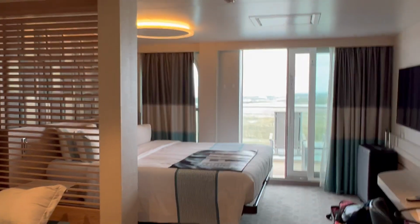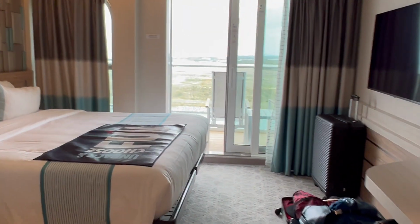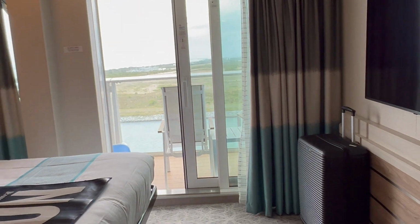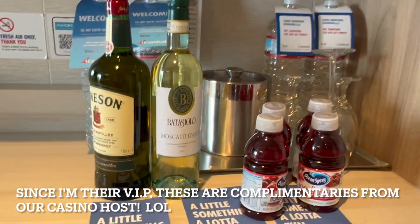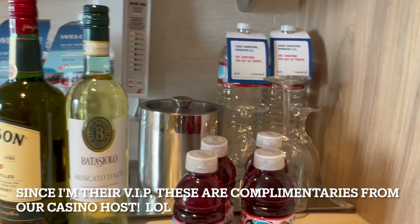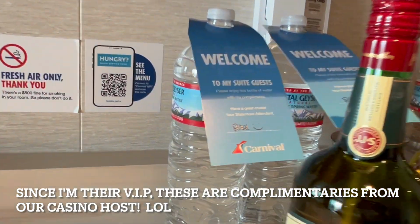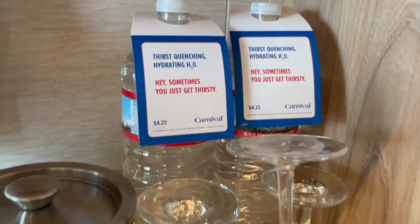Let's complete the tour of our room. Carnival Mardi Gras, it's called the Cloud Nine Suite, a stateroom suite. My casino hosts also gave us a bottle of Moscato. They asked us what we like. And there's some water here, I think these are complimentary, and those over there we have to pay for. And a nice small refrigerator here.